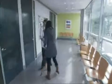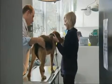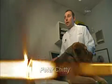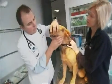Taking your pet to the vet usually means they're sick and in need of medical attention. But this vet, Peter Chitty, calls upon dogs and cats to help his animal patients by donating blood. Blood donation is really important to us, and having dogs willing like Zinzi to come and give blood is great because she can help a number of dogs get better. A dog like Zinzi will probably be able to save the life of about 2 dogs.